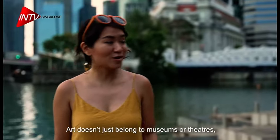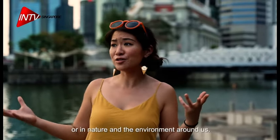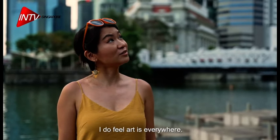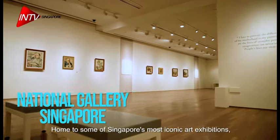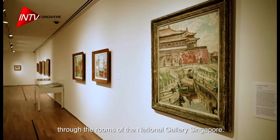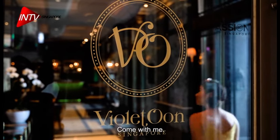Art doesn't just belong in museums or in theaters. It can also be in a beautifully plated dish or in nature or in the environment around us. I think while wandering the Civic District today, I do feel art is everywhere. Home to some of Singapore's most iconic art exhibitions, I spent many hours wandering through the rooms of the National Gallery. But today, I'm here for a different reason. Come with me.